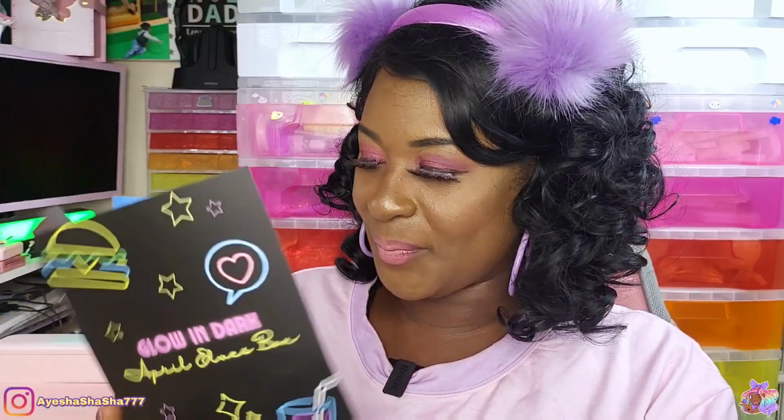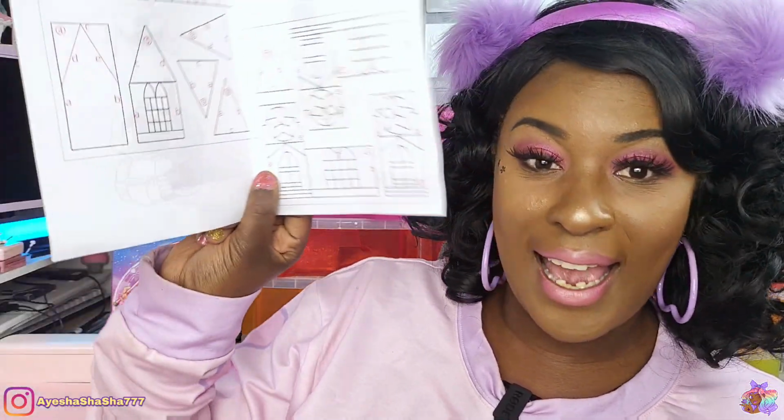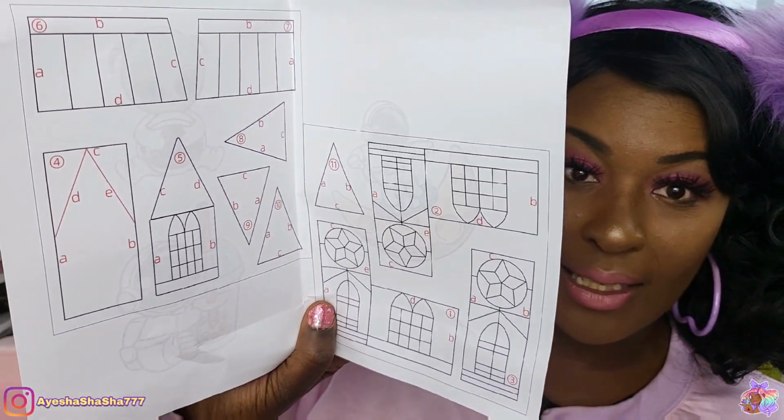It's fine. I see now, so these are actually to design a 3D house. That looks rather complicated. I don't know if your girl's got time for that. That looks a little bit on the complex side.